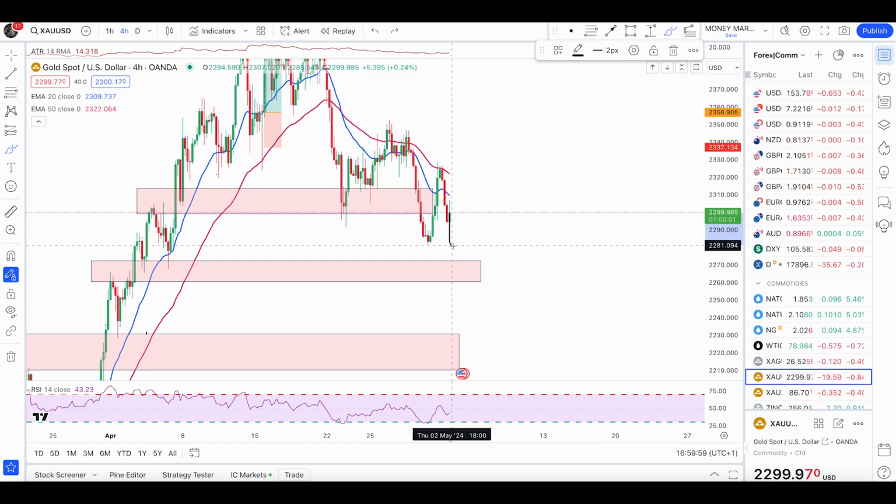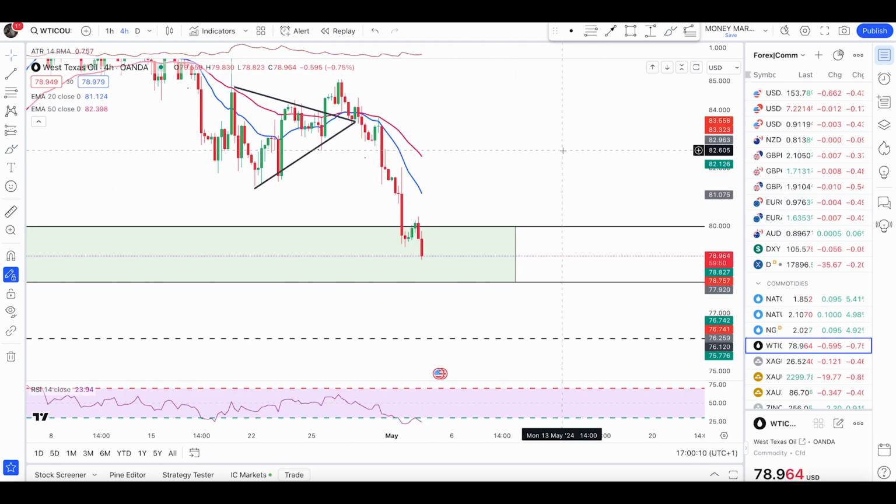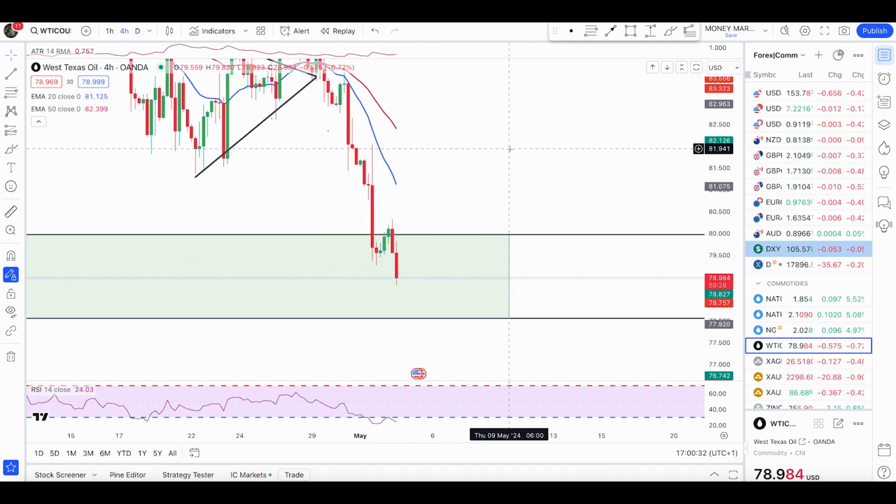For now, for my next sell pullback entry, I want to see a break below this low, then a pullback, and then a bearish engulfing signal. So that is what I'm looking at for gold. Lastly, we have crude oil. Crude oil formed a nice bearish engulfing pattern, and we had no buy signal.